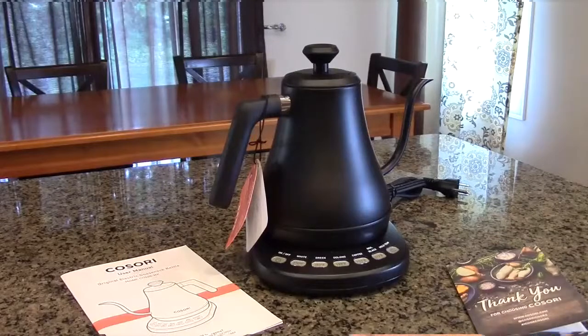It has 1200 watts of power, comes with a 2-year warranty, and there is an included little sheet right here, and in there it thanks you, tells you how to contact the company, how to extend that warranty also. Now this will hold 0.8 liter capacity or 27 ounces, which will satisfy most people's needs for a small cup of coffee or tea or a very large cup of coffee or tea.